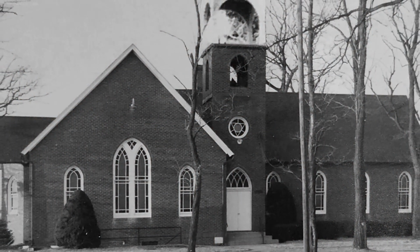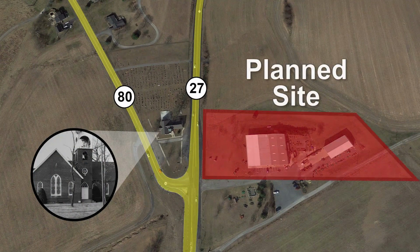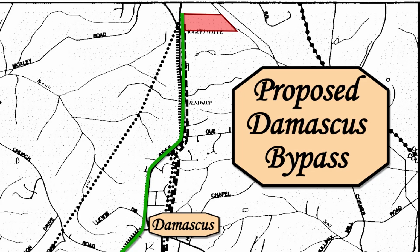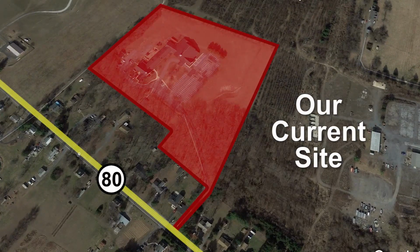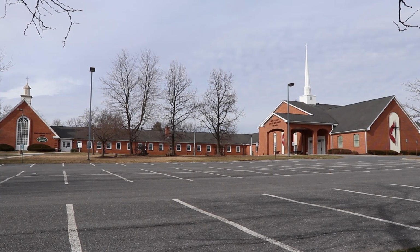But once again, the church was outgrowing its space, and so they purchased additional land near roads 27 and 80 to accommodate a building to house Sunday school rooms, a pastor's study, a kitchen, and a fellowship room. Fundraising began in earnest. Plans changed again in 1969 when it became apparent that a proposed Damascus bypass would pass within a few feet of the planned new building. The recently purchased land for the addition was sold, and several acres with access to Route 80 were purchased instead. However, it's been 50 years and there is still no bypass. And so began the planning for the campus Montgomery United Methodist Church enjoys today.